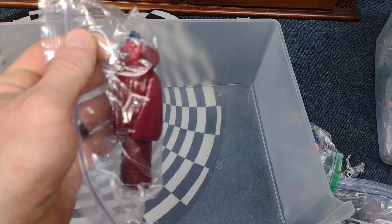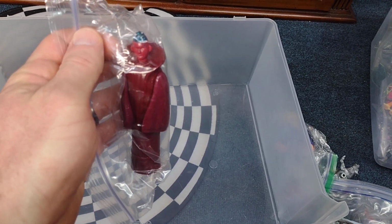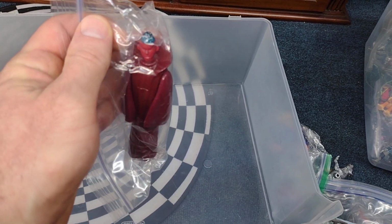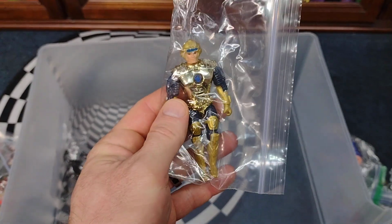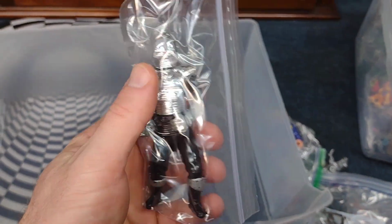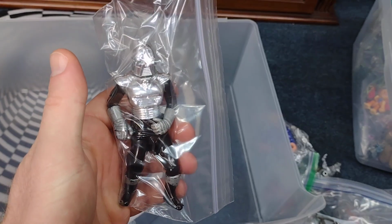And here is a Lucifer figure for, this is Flash Gordon. It's a hard to come by one. Here's Captain Power himself. And here is a really nice looking Cylon.